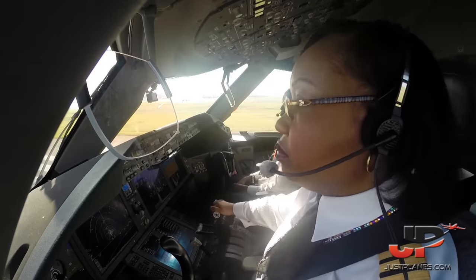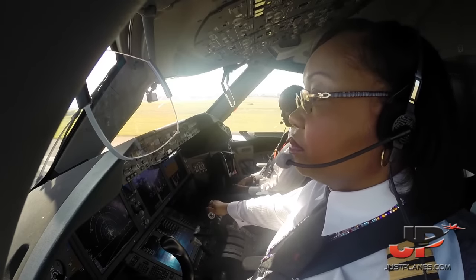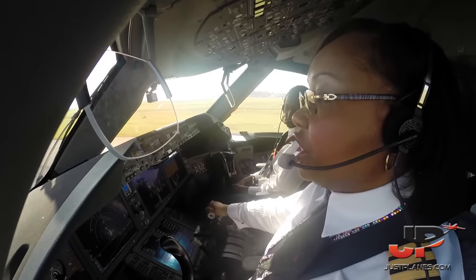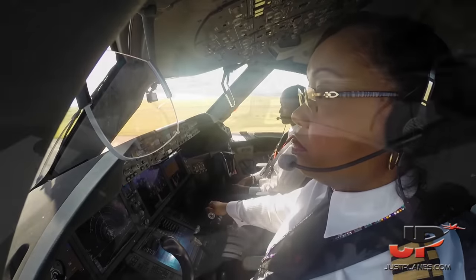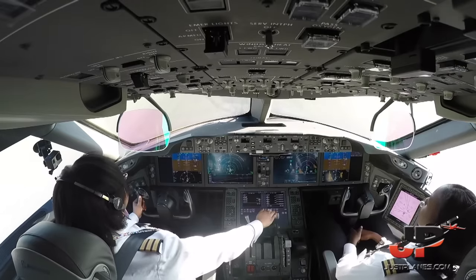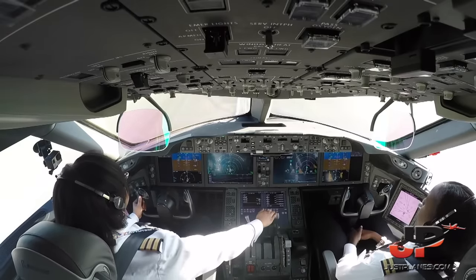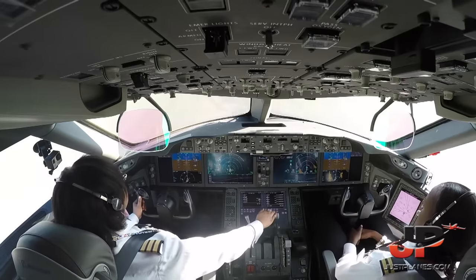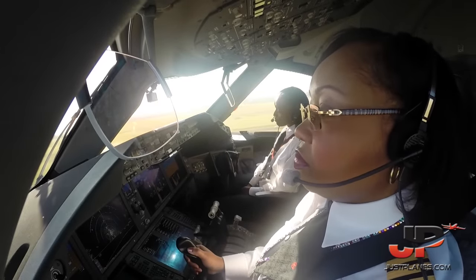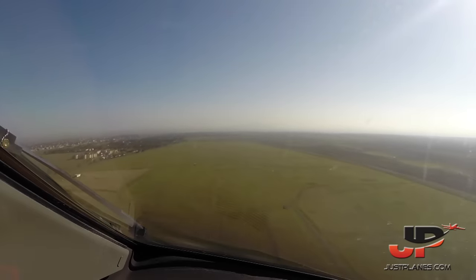Thrust set. Check. Thrust set. Check. Knots. Check. Hold. V1. Rotate. Positive rate. Gear up. Gear up. LNAV not engaged. Check. Heading select. Heading select.